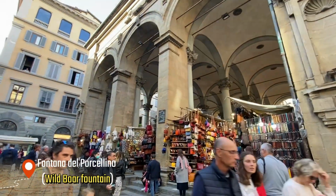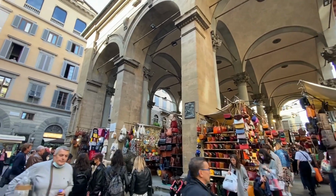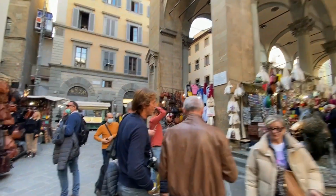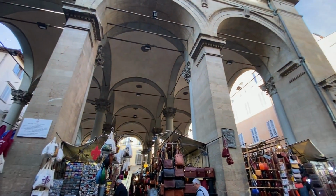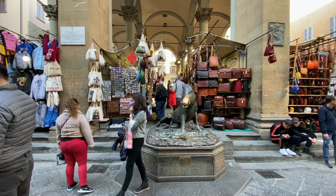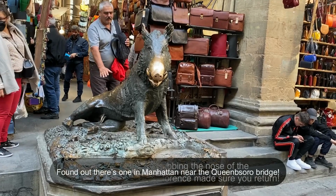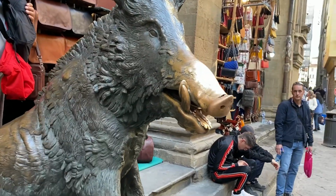So it's not too far from Michelangelo's replica David, and we're off to the boar sculpture. So this market is a few minutes away from the sculpture we saw, and right around it is the famous boar's head. Apparently you stick your hand into the mouth for good luck of some sort. And it actually seems to be some sort of fountain.